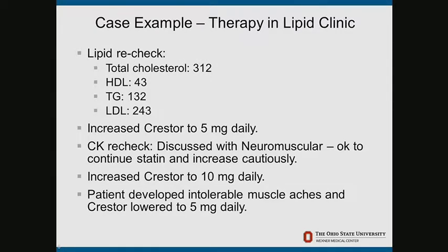And on lipid recheck, you can see his LDL cholesterol went down a little bit, but still not enough. These patients are recommended to cut their LDL in half as the target, if not far less than 100. So he's still not by any means where he needs to be. So his Crestor, his new statin, was increased. Again, rechecked with the neuromuscular team. They said, okay, why don't you try to bump it up a little bit more since he's still not at goal, which they did. Then the muscle aches and pains came in, and the medication had to be reduced back down.